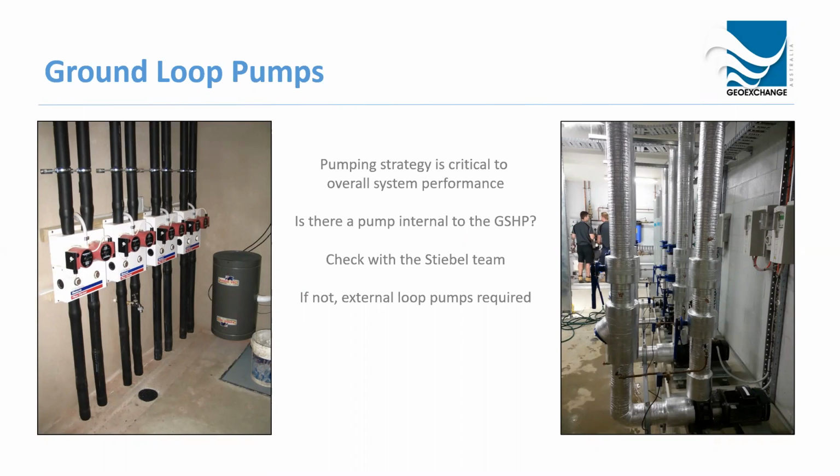Sometimes in terms of the ground loop pump, there'll be a pump internal to the heat pump. I'll put that check with the Siebel guys. Obviously, in terms of the individual heat pumps, some will have internal pumps, some won't. Maybe one of them can confirm, those internal pumps are often variable speed, so there will be a bit of option to pick, a little bit of variation in different ground loop designs. Otherwise, we've got to look at installing an external loop pump.